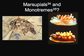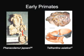So what about marsupials and monotremes? They diverged previously to the advent of placentals. In the case of marsupials, there exists a fairly strong fossil record. In the case of monotremes, we know them mostly from their jaws. Returning to placentals, early primates are known largely by their skull fragments and jaws.